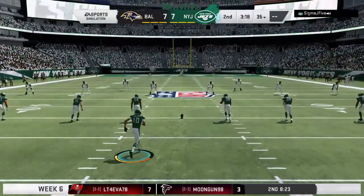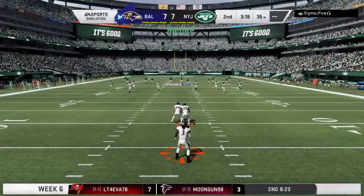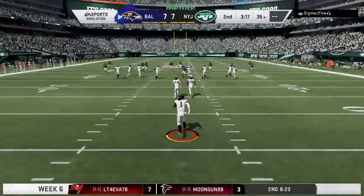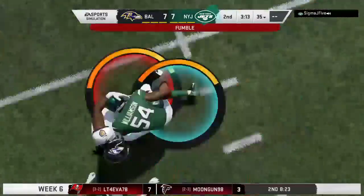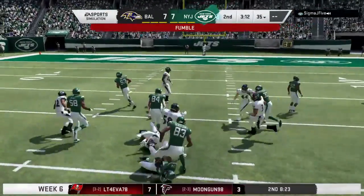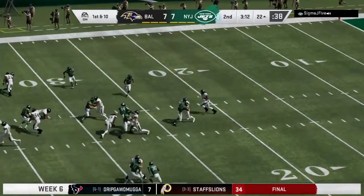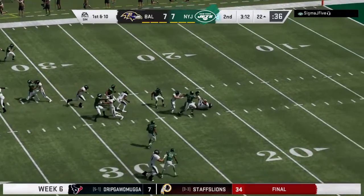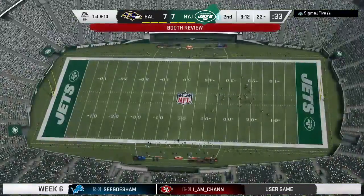So all even at 7 now as they kick it away. This one fielded at the 5. Now a hit and a loose football. And it's scooped up by the Jets. And a terrific return as he takes this thing all the way down near the 20-yard line. So a teammate picking him up there, that was nearly disaster.